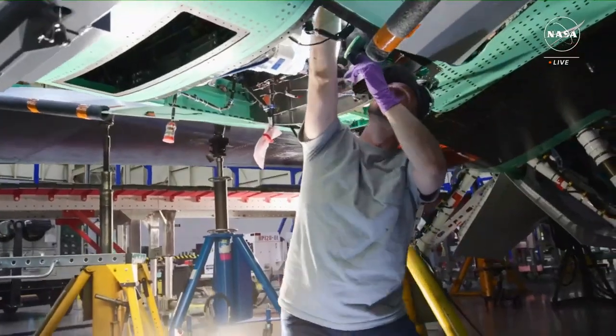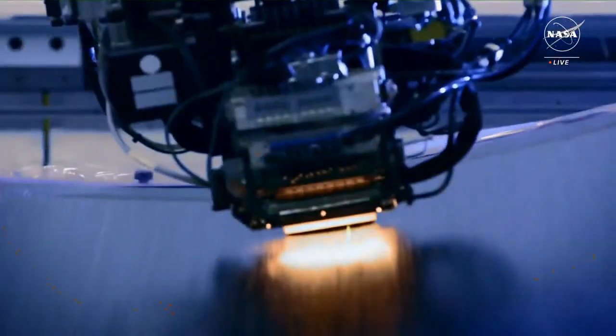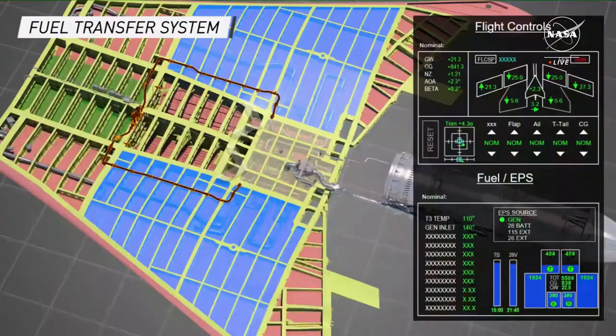Building an X-plane and being part of the team that's building it, it's a once-in-your-career type of event. You get to be a part of a team that has a chance to actually change aviation as we know it. There is something about the challenges that you come together as a team and solve. Looking back and seeing that plane built there is truly an incredible experience.